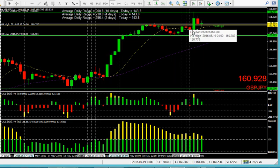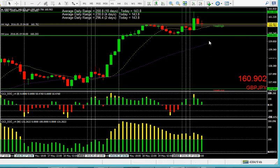I wasn't looking for a short trade at all, unless we broke through this H4 low here, and then it's liable to push down, push up, and then come down like that. So trade the retest off that level. So push down, push up, continue.